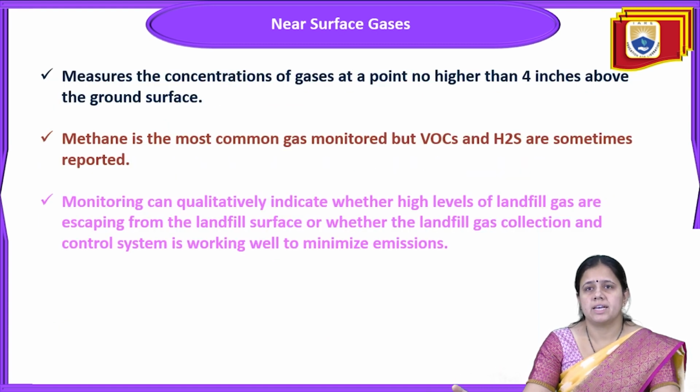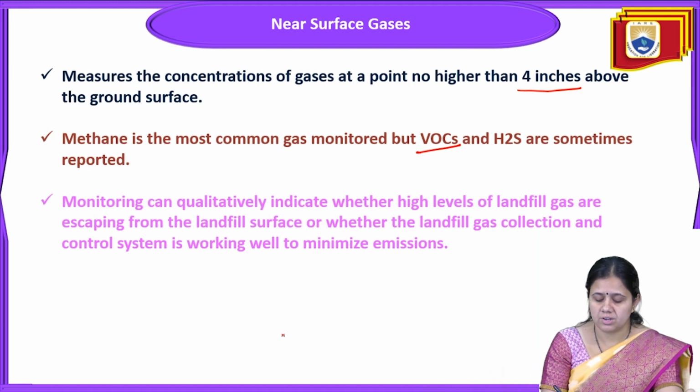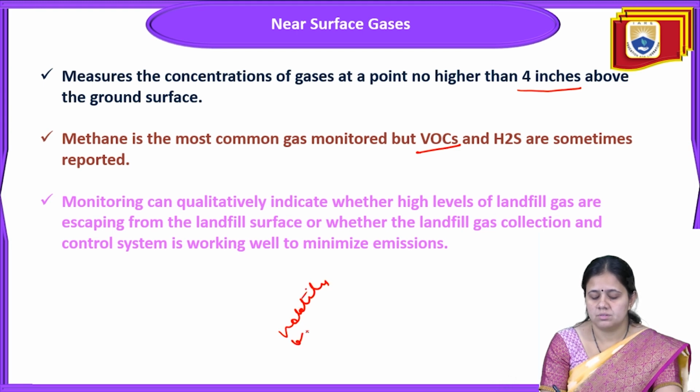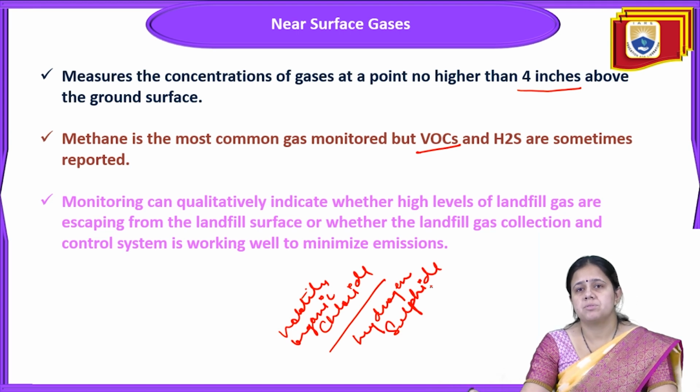Near surface gases are measured as the concentration of gases at a point not higher than 4 inches above the ground surface. Methane is the most common gas monitored, but VOCs, the volatile organic compounds, vinyl chloride and hydrogen sulfide are sometimes reported. Monitoring can qualitatively indicate whether high levels of landfill gases are escaping from the landfill surface, or whether the landfill gas collection and control system is working well to minimize the emission. So near surface gas measurement is done this way.